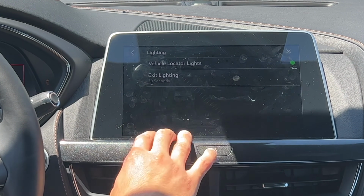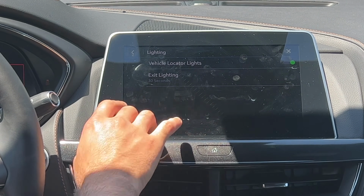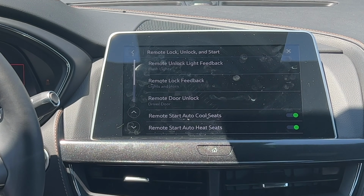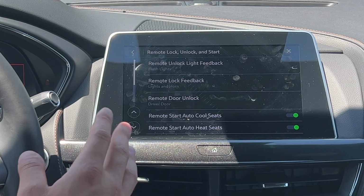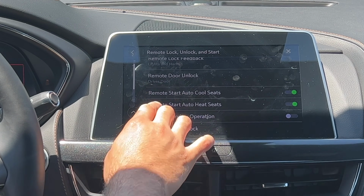Lighting is somewhat customizable as well, like the vehicle locator light, as well as the exiting light after 30 seconds. Remote start, unlock, and all this good stuff. This is all customizable, so you can actually allow the remote to give you feedback with light or horn whenever you lock the vehicle from afar, as well as the unlock door functionality.